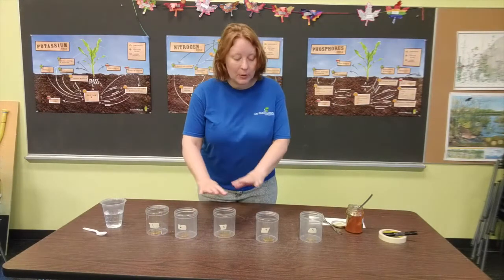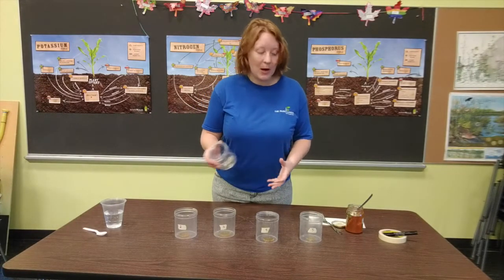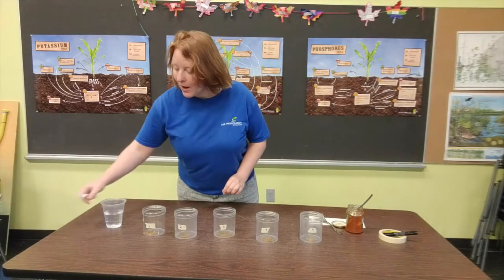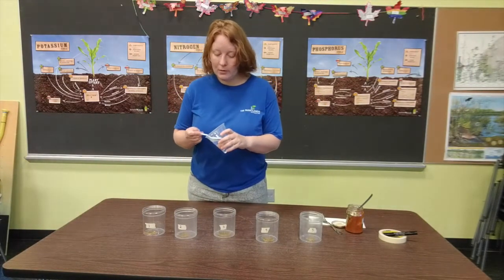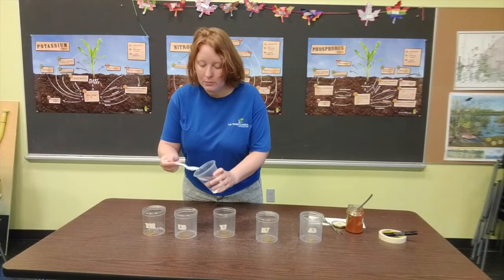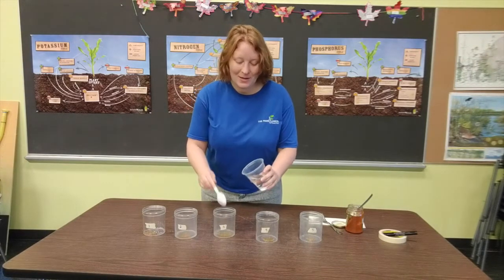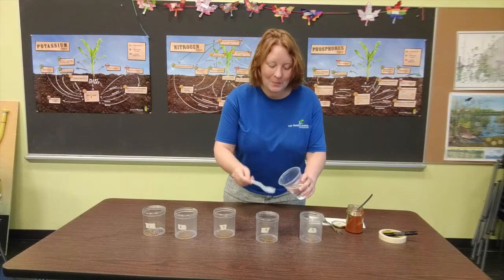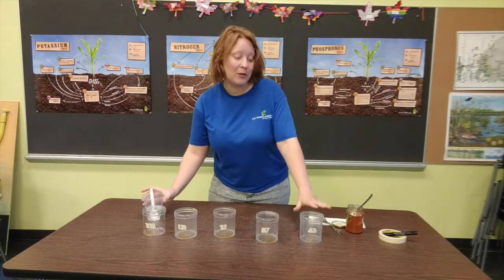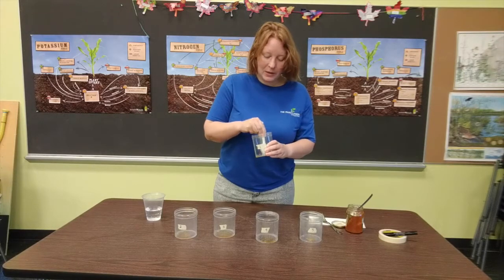I've already gone ahead and labeled all of my jars 1 through 5, and inside of each jar I've got 1 tablespoon of honey. I've already got that prepared, but you can measure that out in each one of your containers. 1 through 5, each gets 1 tablespoon of honey, and then we're going to add 1 teaspoon of water to number 1. We're going to add 2 teaspoons of water to number 2. We're going to add 3 teaspoons of water to number 3. You probably guessed it's going to be 4 teaspoons of water for number 4. And then no water for number 5. So absolutely no water in there. You can use your spoon to mix that up until it's all nice and smooth.